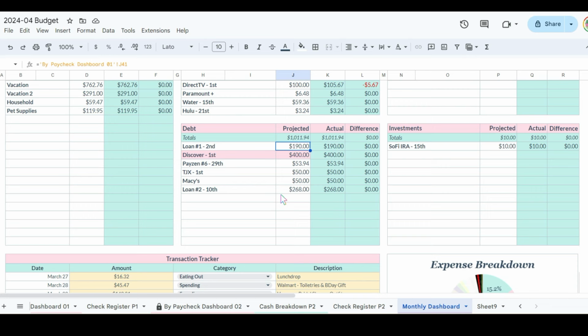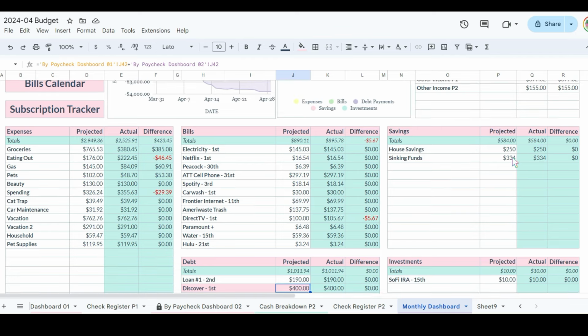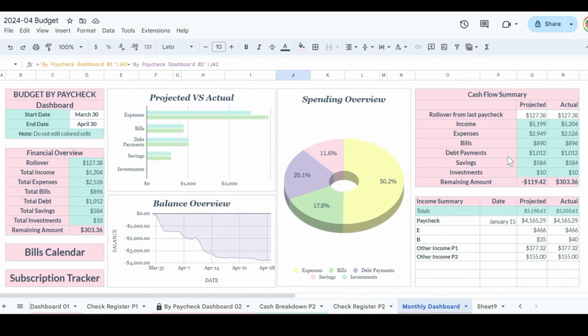Yeah, so we still managed to pay $1,000. So that's amazing. I still was able to pull $400 out of the hat on that one. So I'm excited about that. Yeah, I think overall this month went pretty well considering everything.